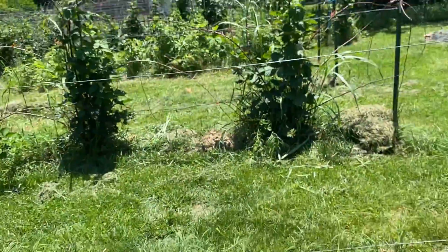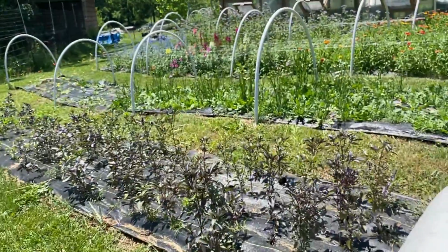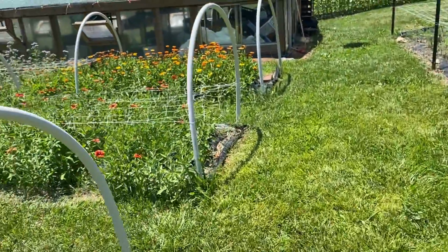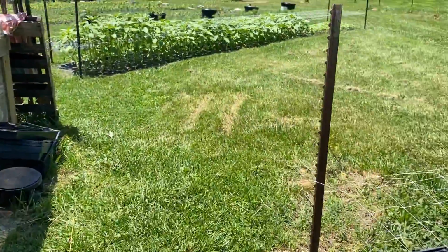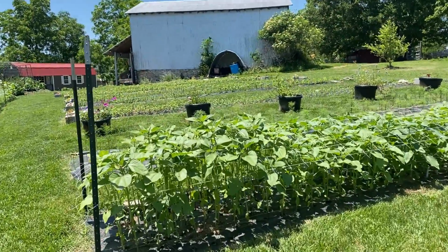Anyway, I've mowed the berry patch too, which is our blackberry and raspberry patch. And I've cleaned up most of the stuff that would have ended up in the background of people's pictures around our greenhouse. Not all of it, but most of it's cleaned up. This is all mowed back here. This field just isn't ready yet.